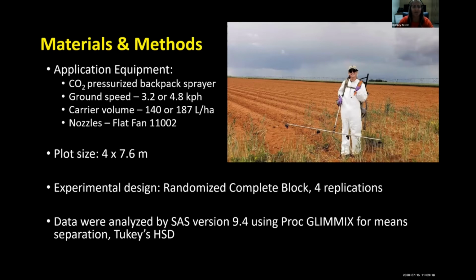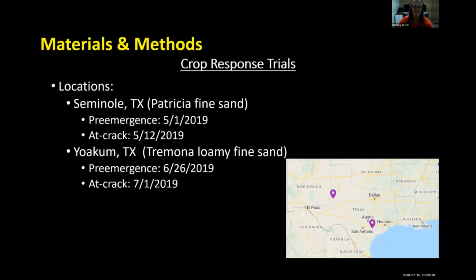Wide by 7.6 meters long, and we used a randomized complete block experimental design with 4 replications. Data were analyzed by SAS version 9.4 using PROC GLIMMIX for mean separation. For our crop response trials, we had 2 locations.